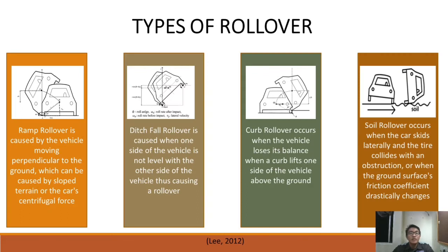So firstly, we are going to see the types of rollover. In my thesis, I stated there are four types of rollovers that happen during the steering of an army truck. Firstly is the ramp rollover, which is caused by the vehicle moving perpendicular to the ground, which can be caused by slope terrain or the car's centrifugal force.